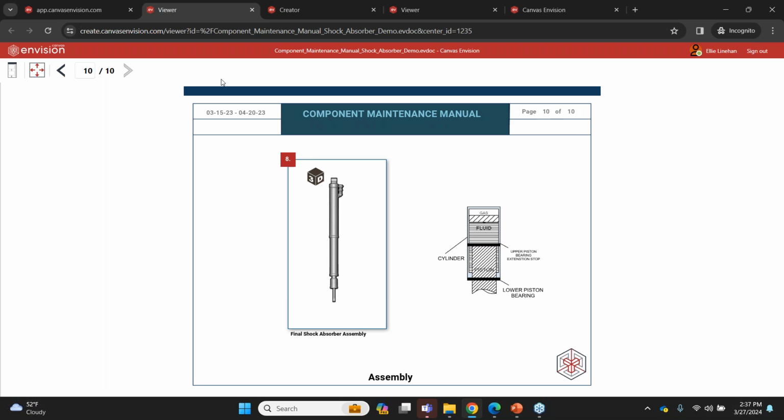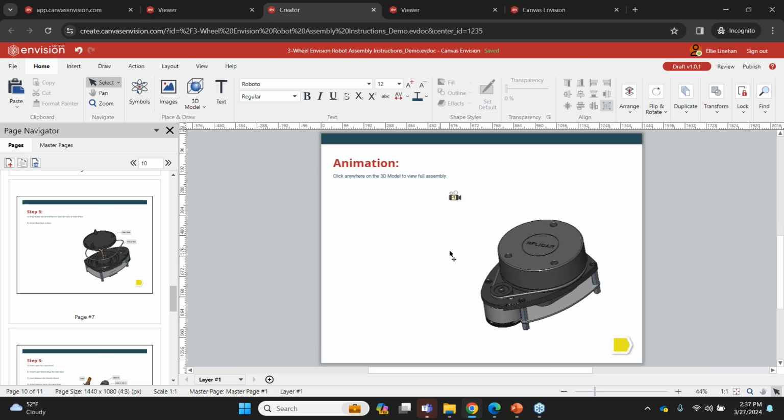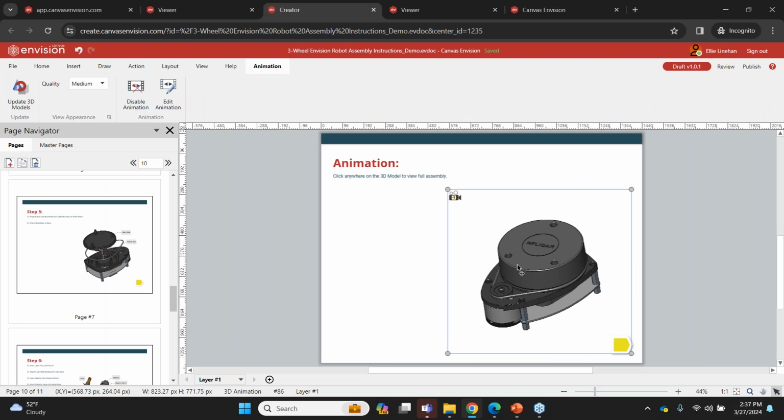What kind of file formats does Envision support? Great question. So Canvas Envision is CAD agnostic. So we support over 30 formats of 3D CAD. So all the major formats that are used in the engineering and manufacturing industry. So think NX, SolidWorks, Creo, JT, STEP, we support all of those formats.